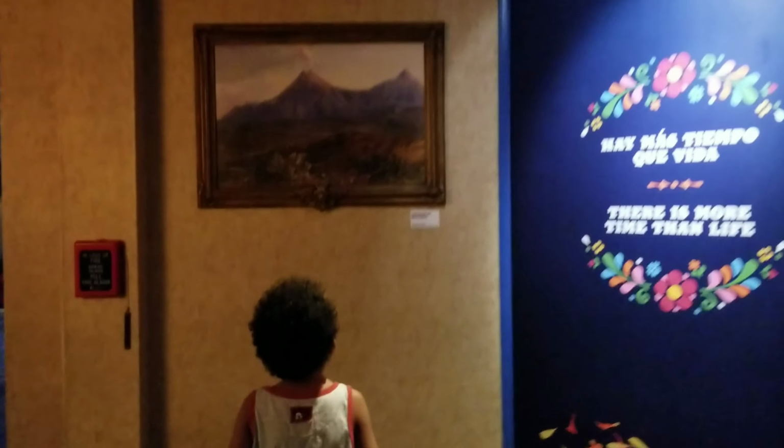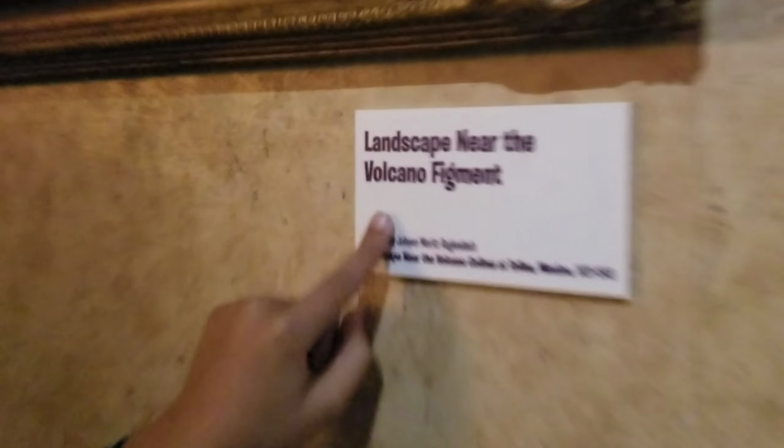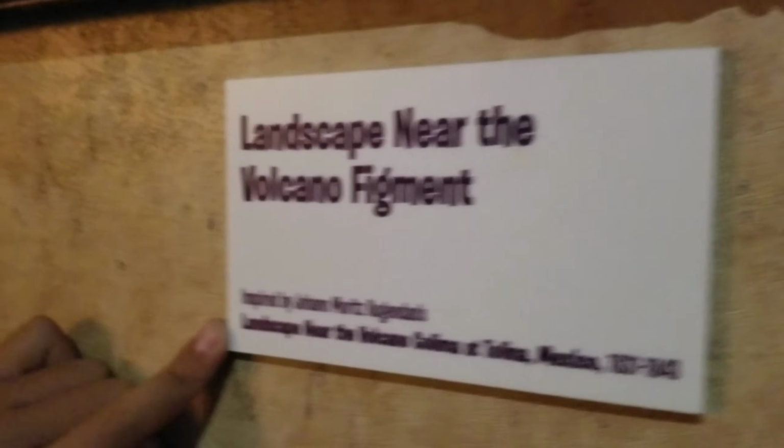Cray, cray. The last painting, we found it. Yeah, Figment's like the smoke. All right, and we completed the map. Landscape near the volcano Figment. So now we've completed it. We can go get our prize. Good job. It only took us 10 hours. No, I'm just kidding. But the sun is setting.